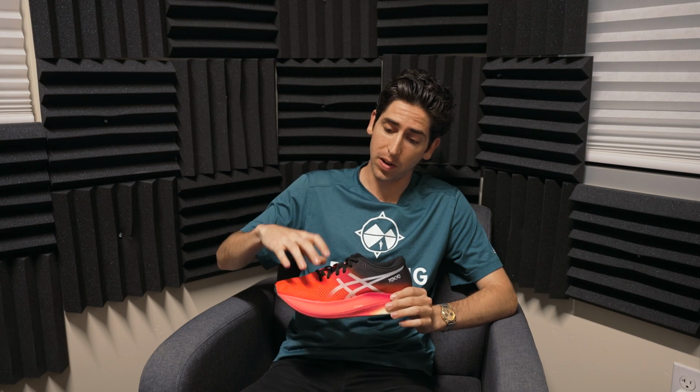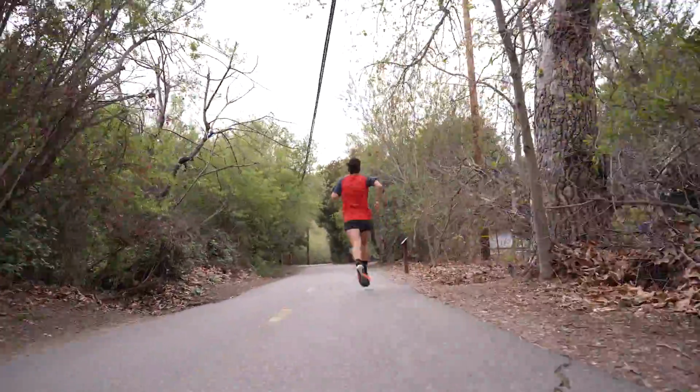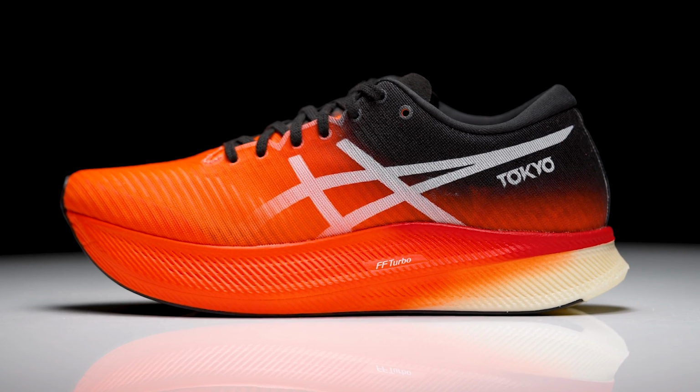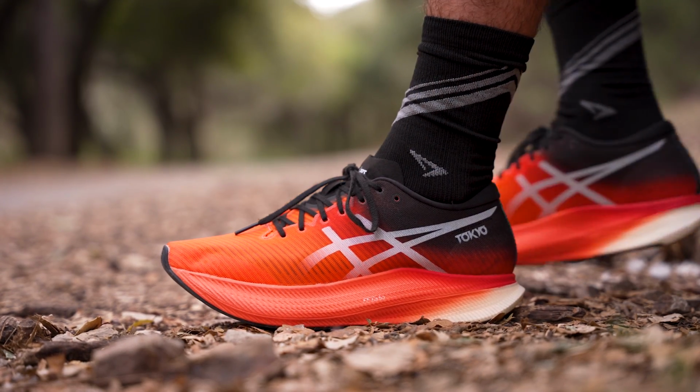Now, when I tried on the MetaSpeed, I found it was a pretty snug race day fit, but there is a little more room in the toe box to allow your toes to splay. Can you talk a little more about your decision to open up that toe box? That is a very good point. In the marathon race, runners run, of course, for almost 2 hours, 3 hours, 4 hours. So foot shape will change during the marathon race. That's why we make a little bit of room in the toe box. That's why you feel it is roomy in the toe box area.